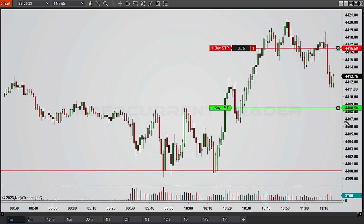I got stopped out on the second contract because I was totally wrong in thinking that the market was experiencing a bearish trend when this was actually just a temporary pullback.